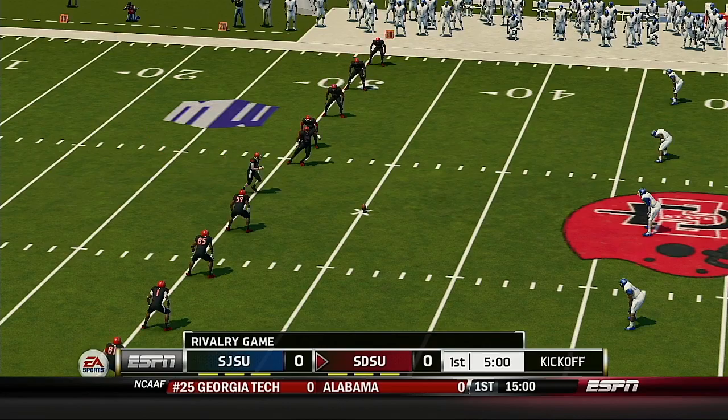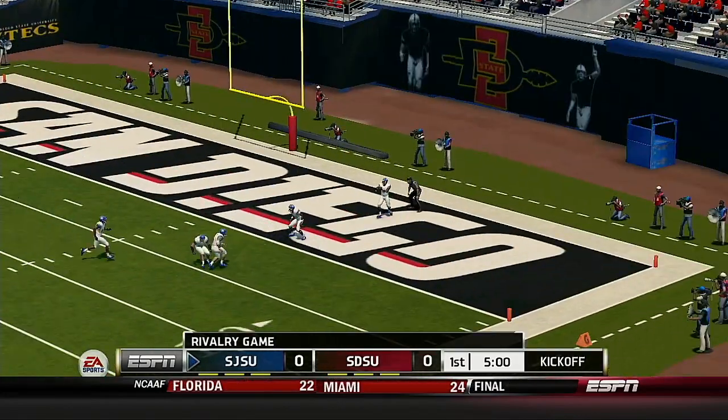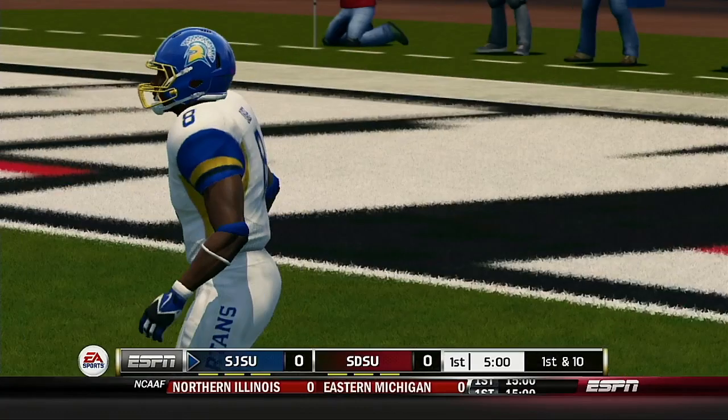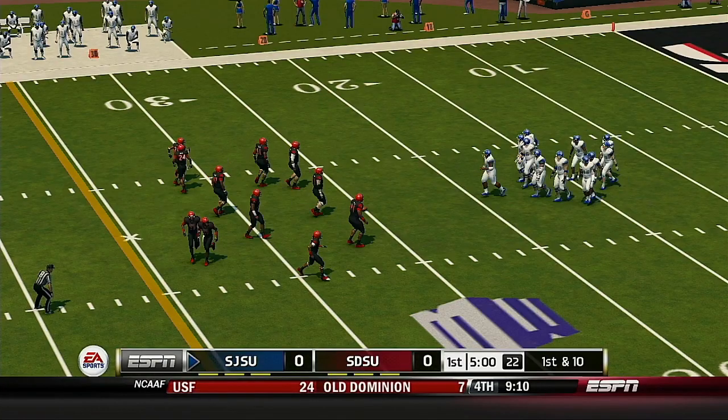San Diego State is kicking off first, and we're ready to get this game underway. He just drills this one, and it goes into the end zone, down for a touchback. So here comes the offense taking the field for the first time today.